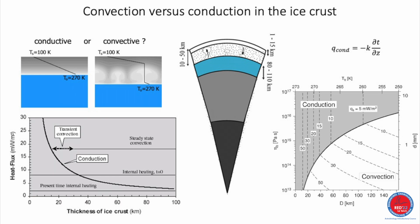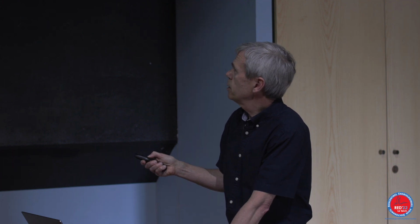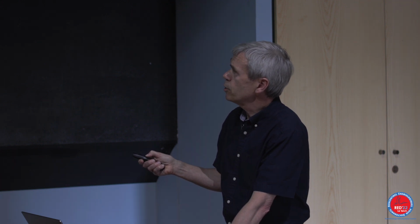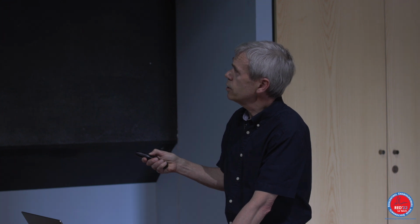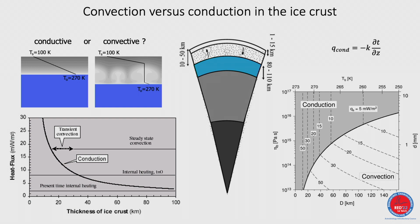And so people started, this cartoon is from a more recent paper by Kalousová et al., but McKinnon did the same kind of calculation. Depending on the viscosity of the ice at its melting point, and we think from observation on Earth that it's between 10 to the 14th and 10 to the 16th Pascal second, you can be either in conduction or in convection. And the big difference is that the amount of heat you can transfer by conduction varies a lot with the thickness.